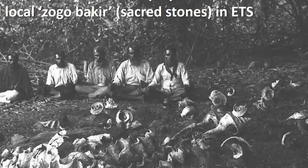So I'm going to follow up on the talk that Rod gave. I'm introducing the Torres Strait zogo bakir, or sacred stones, and particularly an element that Rod mentioned, and that is the interplay between local and exotic. I'm going to be focusing on three examples, and then following the theme of this forum, I'm going to extrapolate wildly and hopefully use some of the ethnoarchaeology work that I've been doing in the Torres Strait to think about some of these broader perspectives.